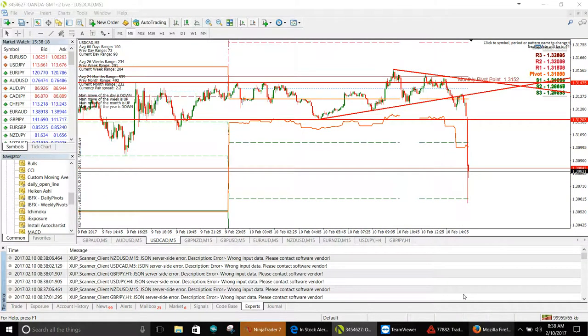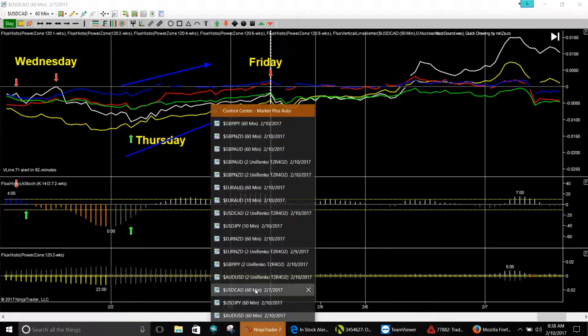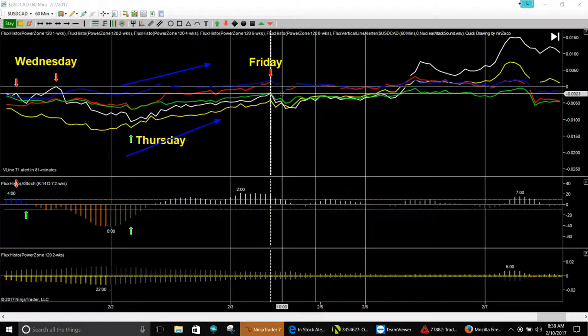Back to traders trading the US dollar Canadian. I don't need to say anymore. US dollar Canadian using the power zone, it's just unbelievable. Here we go. We got Friday. We're already limited out. Traders, it's probably going to go down further, but I had already set a limit. So we are already limited out.